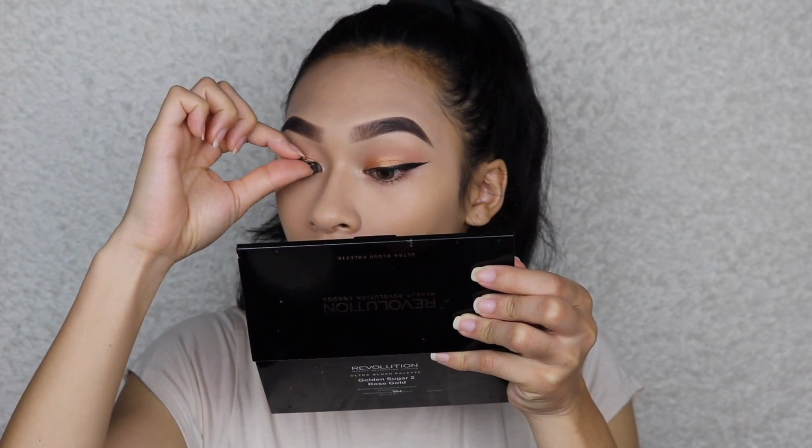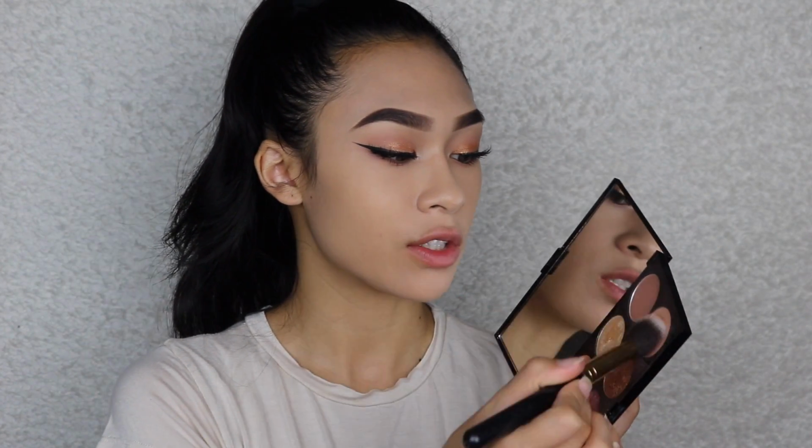I don't know. Now I'm gonna take the same palette, and this is gonna be used for my bronzer, blush, and highlight. And this is actually one of my favorite go-to travel palettes. So I'm gonna take the 2 bronzer shades. I'm gonna start off with the lighter one first.